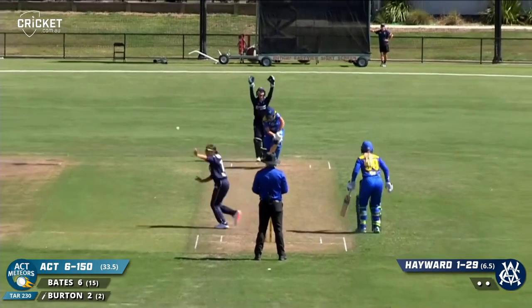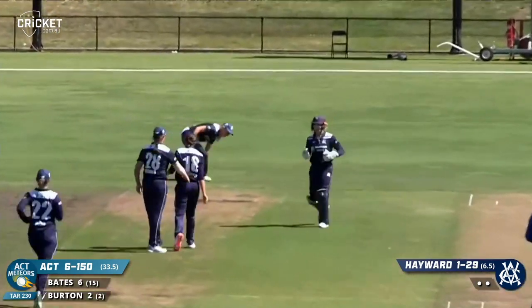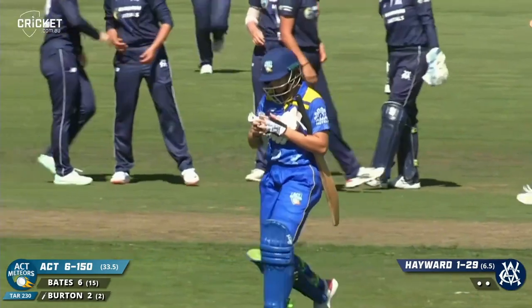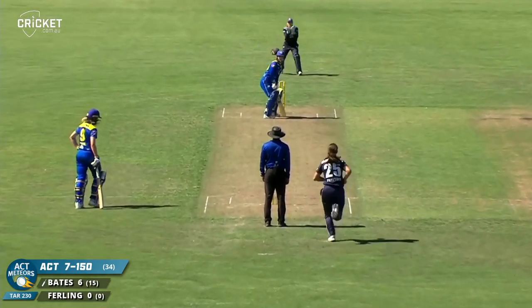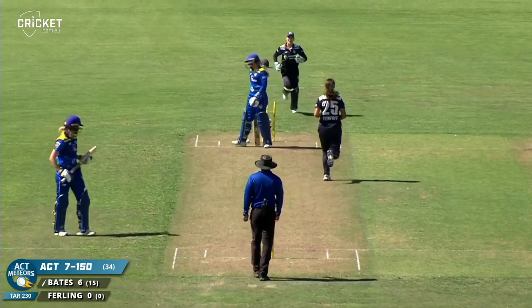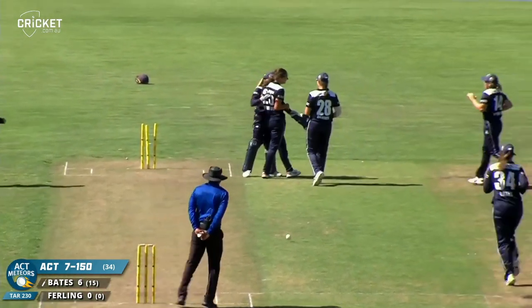It's Burton. There's a chance. And the umpire says yes, yes, yes. Burton departs for two. It was a little cameo at the crease. And Ella Hayward, so far today, 58 earlier on and a couple of wickets so far. Oh, and she's bowled her. Tess Flintoff sees Alicia Bates back to the sheds.